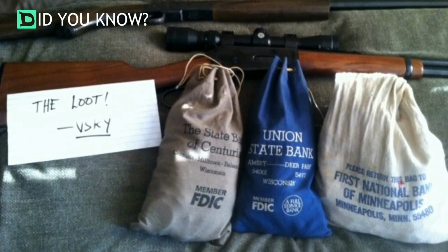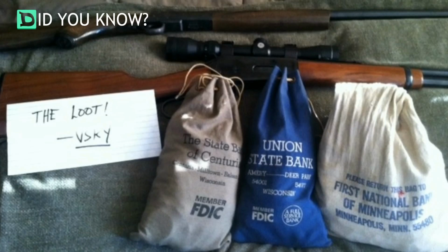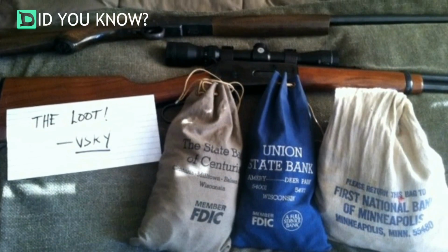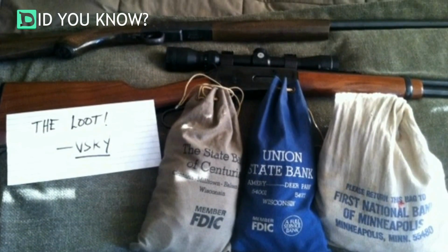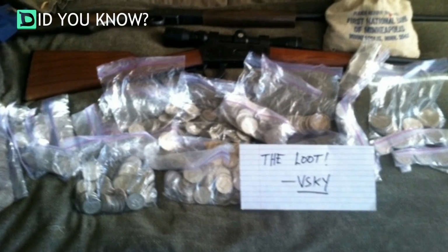2 guns, a Winchester 30-30 and a 410 shotgun, paper bills and treasury notes from the pre-Prohibition era, a deed to property the family didn't even know existed, and 3 very heavy cloth pouches. This is where the real find comes in.